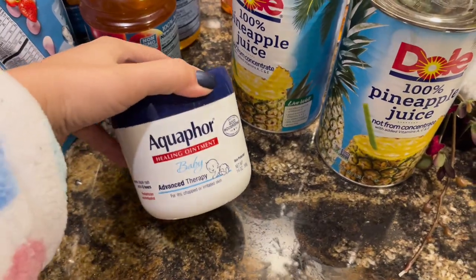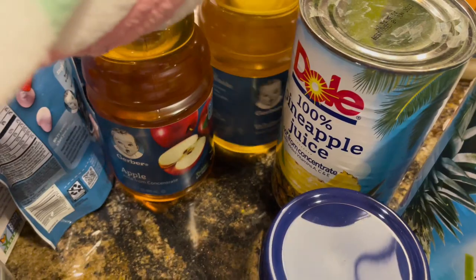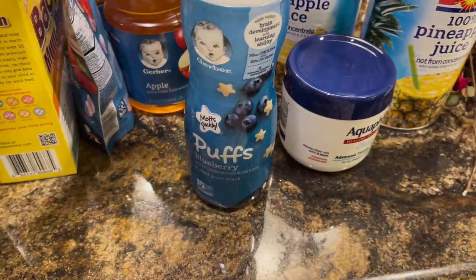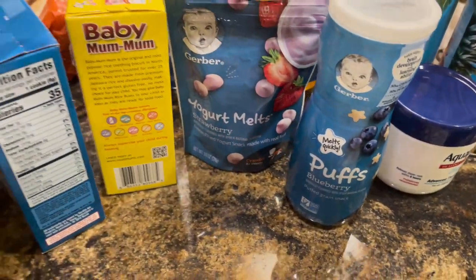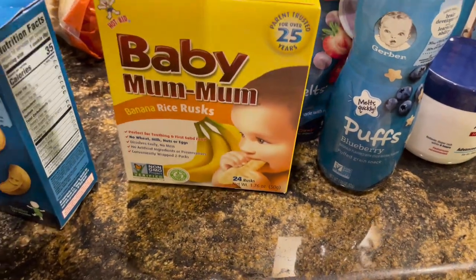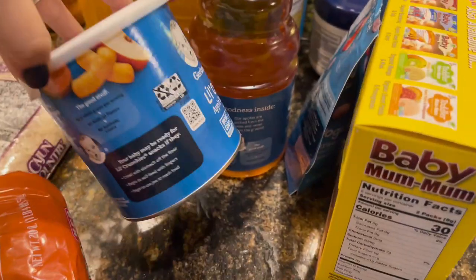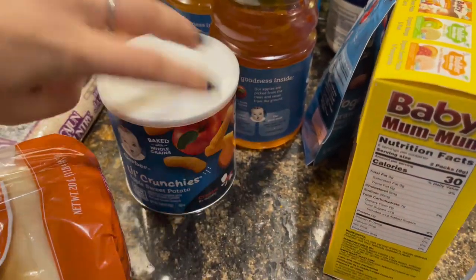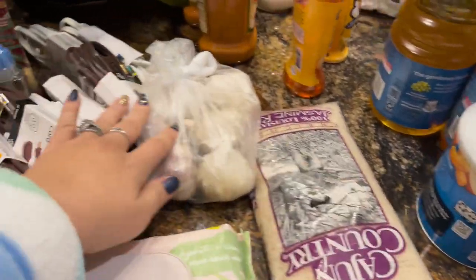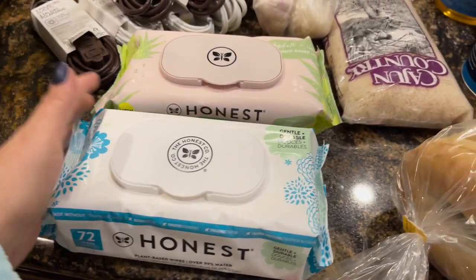I got this Aquafina for our little one. Then I got apple juice for little Matthew, and grape juice over here. Then I got these puffs for him. I got these little yogurt melts, banana cookies, and banana rice rusks, I guess that's how they're called. Oh, and I also got these little crunchies for him as well. He loves them. I got big bagels, I got some rice, I got some garlic, I got these Honest wipes. I also got Honest diapers, but they're already put away.